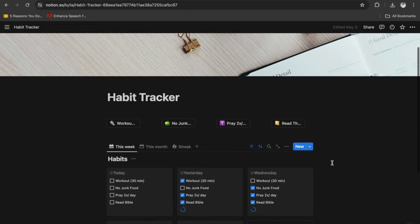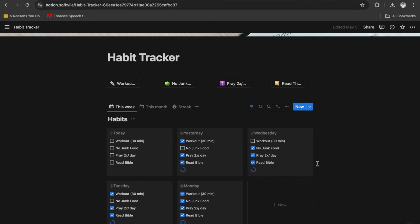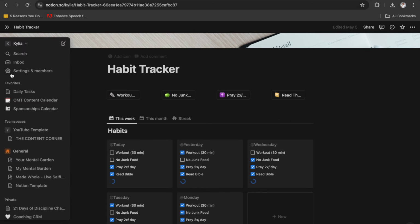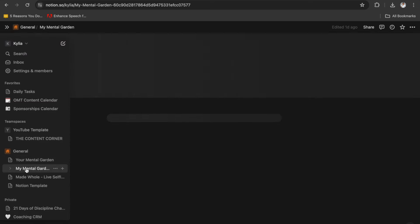Right now we're on the 21 Days of Discipline Challenge, so I have everything automatically set up to produce a little card here that has all of my habits. So far we've prayed twice. It's about 11 o'clock when I'm doing this, and we have read our Bible. I plan to do my workout a little bit later, and I already have my meals prepped for the weekend, so I don't have to worry about not having what I need to eat. So that's pretty much done.